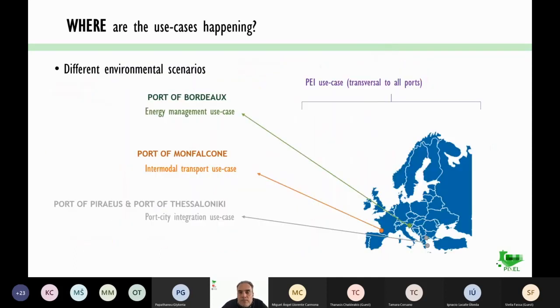Nacho? Okay, so the four pilots and use cases that we have are run by members of the consortium, the main stakeholders of the project, who will be testing the solution. The Port of Bordeaux will have an energy management use case, and the Port of Monfalcone will test an intermodal transport use case. The Port of Monfalcone is going to be substituted by the Port of Trieste, as it has been acquired by it in the consortium.